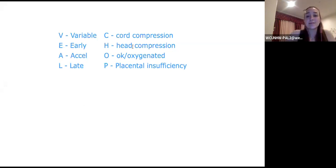Okay, wonderful. Okay, so this is VEAL CHOP. Awesome. We're all kind of getting VEAL CHOP. We're all kind of getting the interventions. Yes, no, maybe.